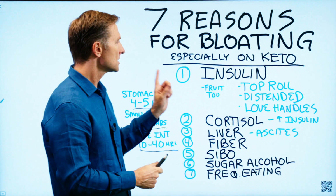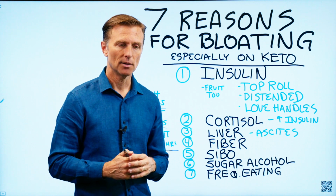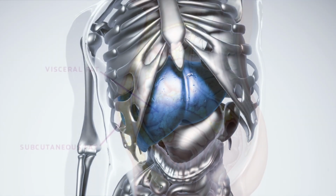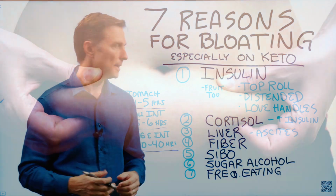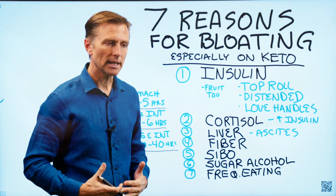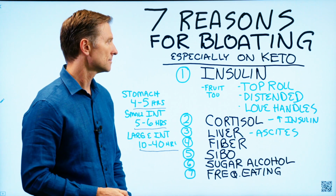But when insulin spikes, you start developing visceral fat. And the first thing that happens is your liver starts getting fatty and it spills over into spaces around the organs and even in other organs, okay? And mainly it's going to go right in the midsection right here. So if your belly is distended, chances are you have high insulin.